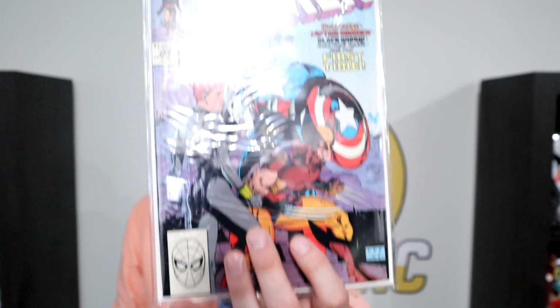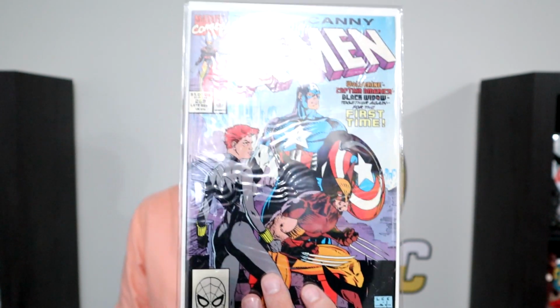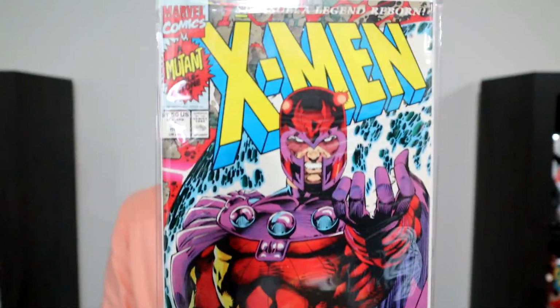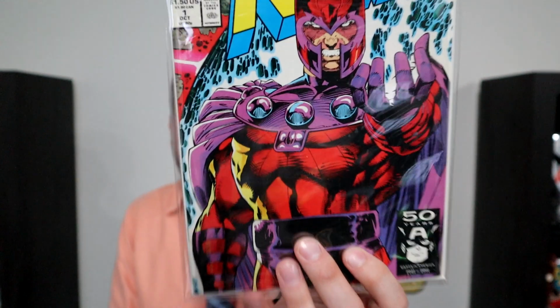Uncanny X-Men 268, Wolverine, Cap for the first time. That is sick. I don't have that, and that is a beautiful, beautiful copy. And we gotta have, this is classic right here. I love this, man. You gotta have X-Men 1. Another book that kind of took off a little bit. They printed a bajillion copies of this. But this is that sick Magneto cover. I don't know how many variants there are. Half a dozen maybe. I'm not sure. But still, that is a nasty, nasty variant.